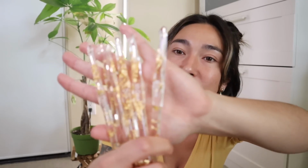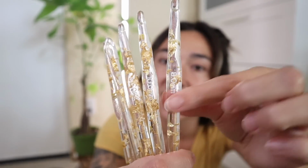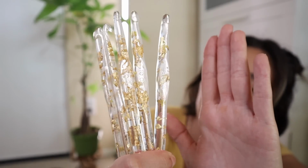Let's wrap up the last bit of this video with my new crochet resin hook designs. Again, all of these are currently available on my website. I do still have limited stock available. So this first set that I'm obsessed with is my 24 karat. I decided to add some really gorgeous gold flakes into this clear resin set. And this is what she's looking like.